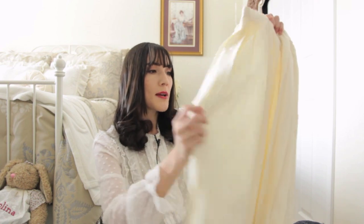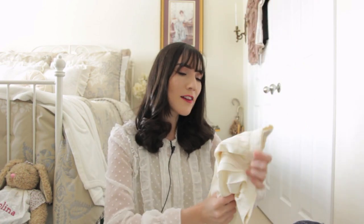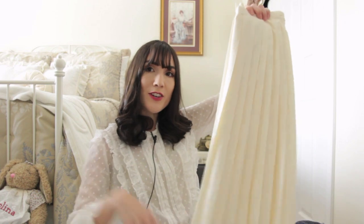It's a little cream pleated skirt. It's a little bit longer and it has this beautiful creamy color that I'm just obsessed with. As you can see, this is the vintage version of that skirt. I'm going to show you guys how to style this skirt in a few different outfits. I'm really excited, so I'm just going to go ahead and get started.